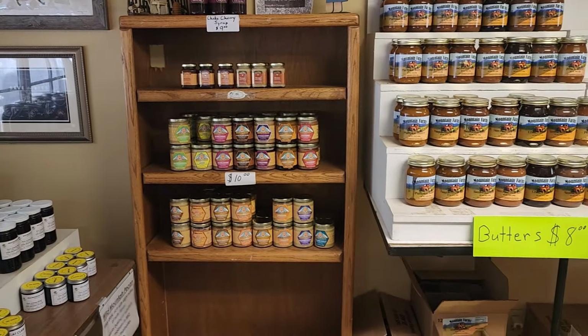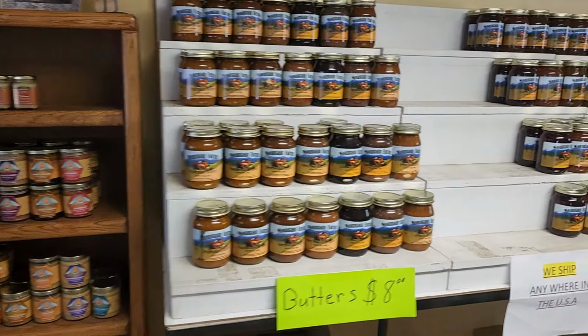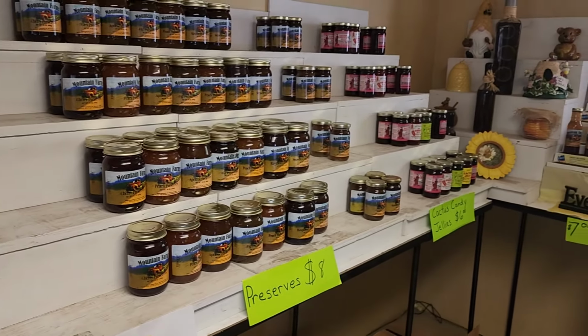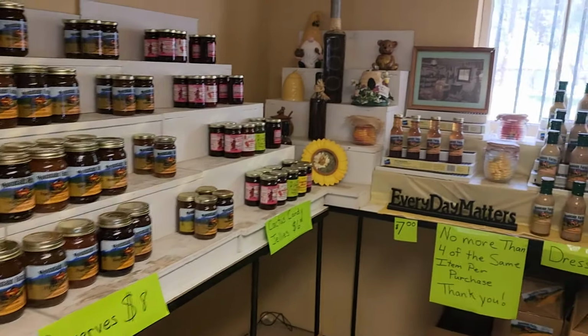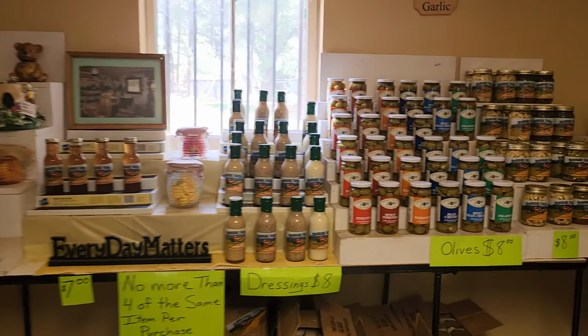Then we have all of our butters, salsas, preservatives, jellies. These are all made by Mountain Farms. They package them specifically for us. Okay. Same thing over here. We have salad dressings, olives. Over here we have some assortment garlics and asparagus.